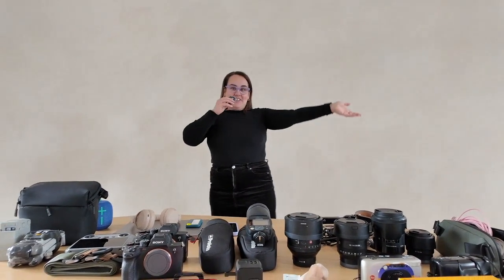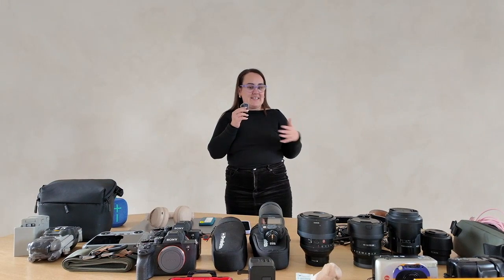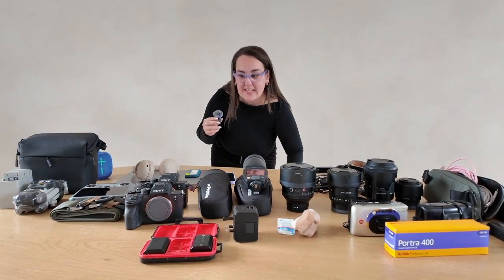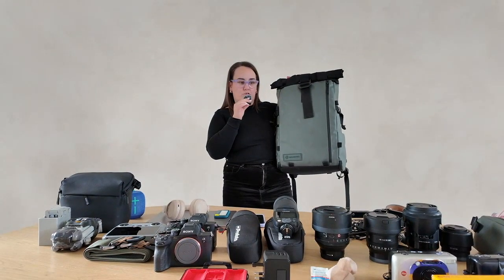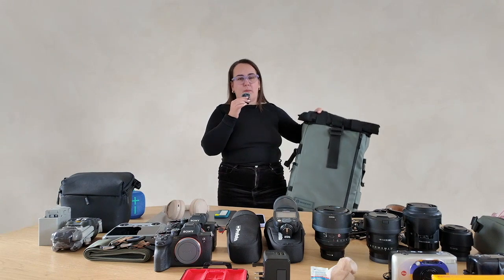So yeah, in a nutshell, this is all my kit, and it feels weird seeing it all out. It feels like so much more than it is because everything here, apart from the drone, fits into this one 31 litre bag, which is actually a bit mental, but amazing, but a bit mental. So yeah, that's it. In a nutshell, that's my kit.